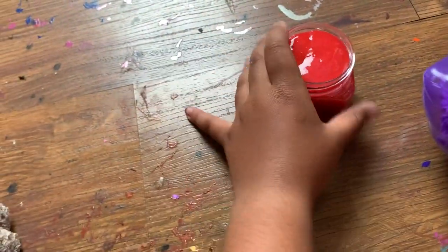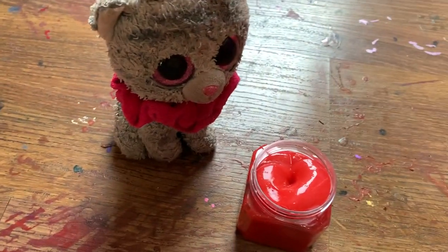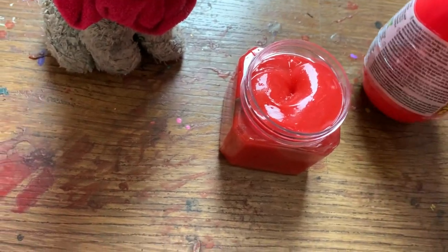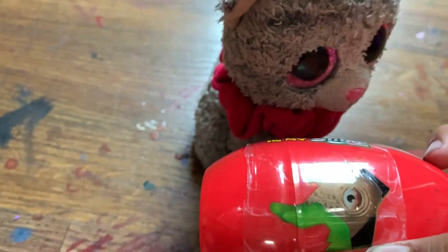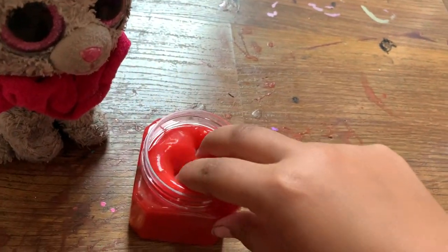Okay. Now I'm going to show you this red slime. It actually came in a container that looked like an egg. It looks like this. And this is from the Slimy brand too, as you guys can see over here. Slimy. Dinosaur in my slime. They're showing a photo of a dinosaur there. So that means there's a dinosaur in the slime.